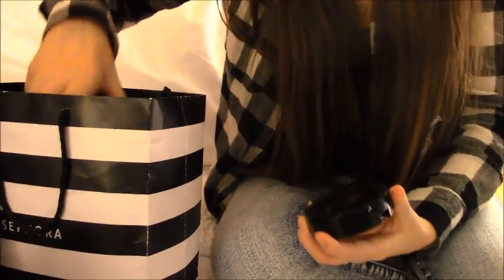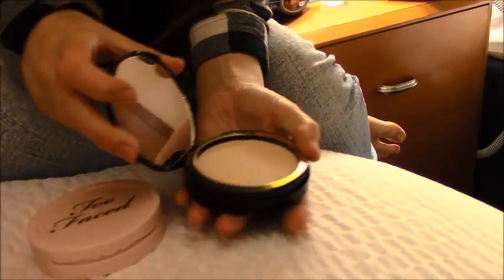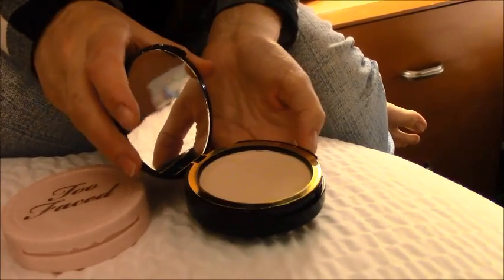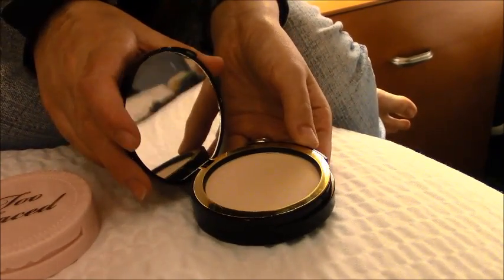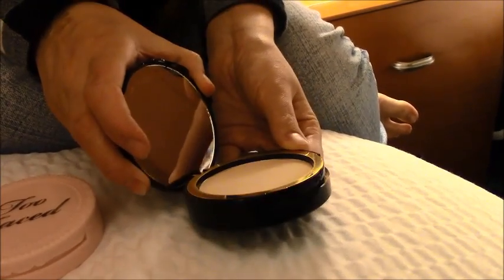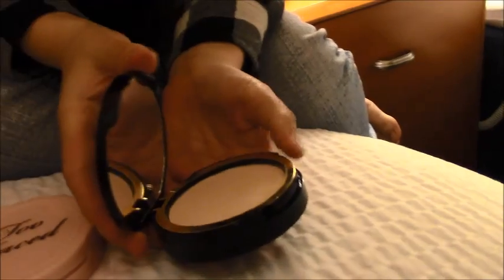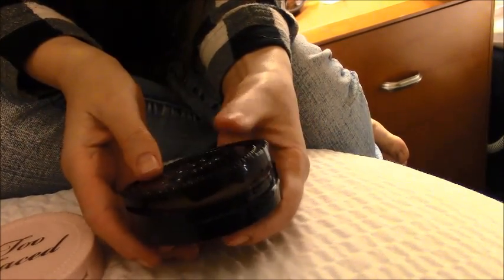Okay, and here we've got two of my favorites. This is my Cocoa Powder Foundation, and it actually smells like chocolate. It's just like the palettes I showed in the last video. You want to smell? Oh, it does smell just like chocolate. It's infused with cocoa, and it's very good for your skin.